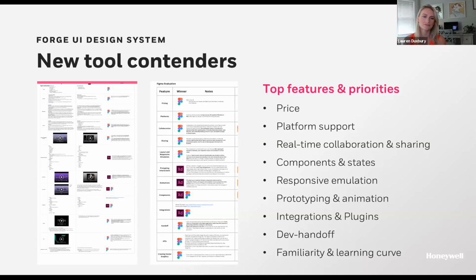Yeah, so after the core team completed an evaluation of those two tools, that was followed by an evaluation by the external team. So we picked people in the external teams to actually go in and create trial products in each tool. And then they could test things like creating vectors and the collaboration and the sharing, and then some of the advanced prototyping features.